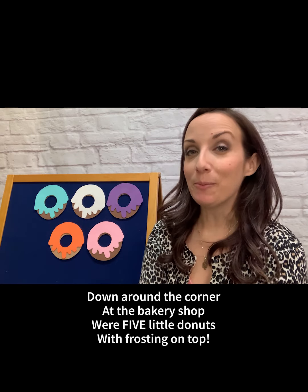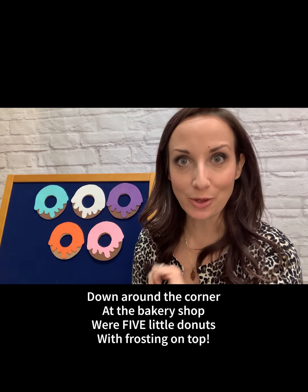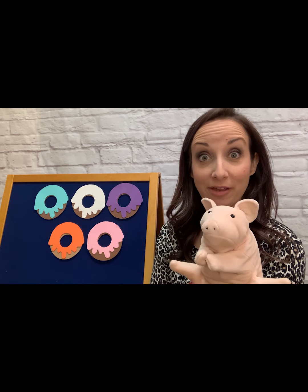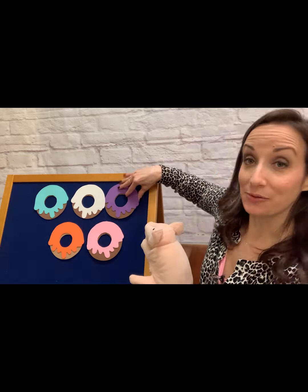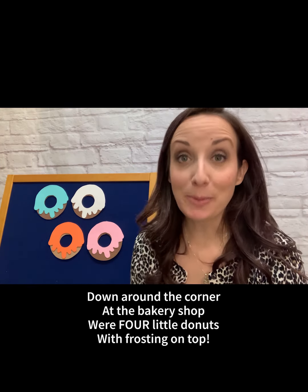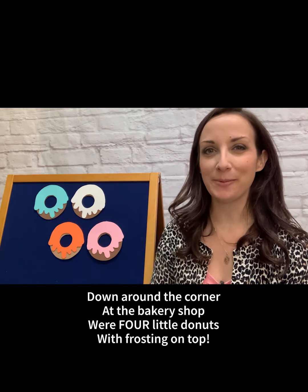Down around the corner at the bakery shop, there were 5 donuts with frosting on top. Along comes Mr. Piggy with a nickel to pay. He takes the purple donut, ooh, whoop, and he runs away. How many are left? 4. That's right. Down around the corner at the bakery shop, there were 4 little donuts with frosting on top.